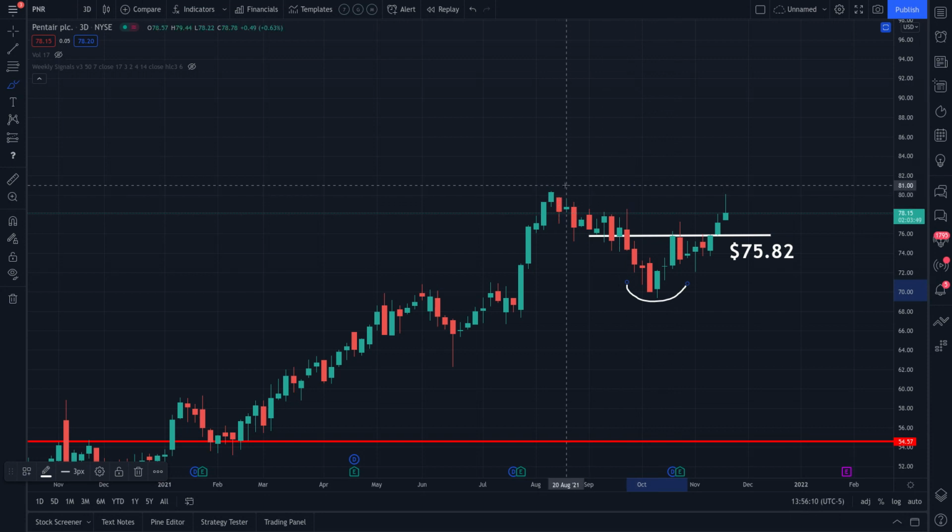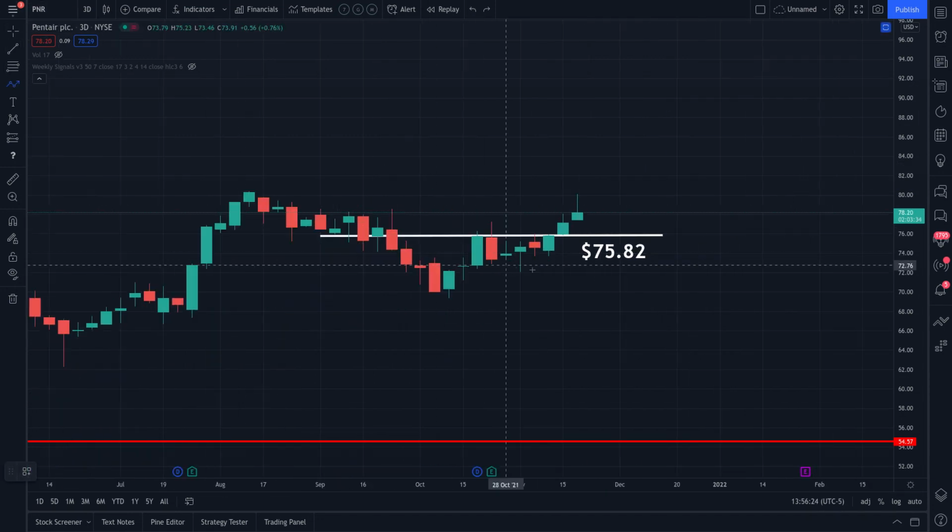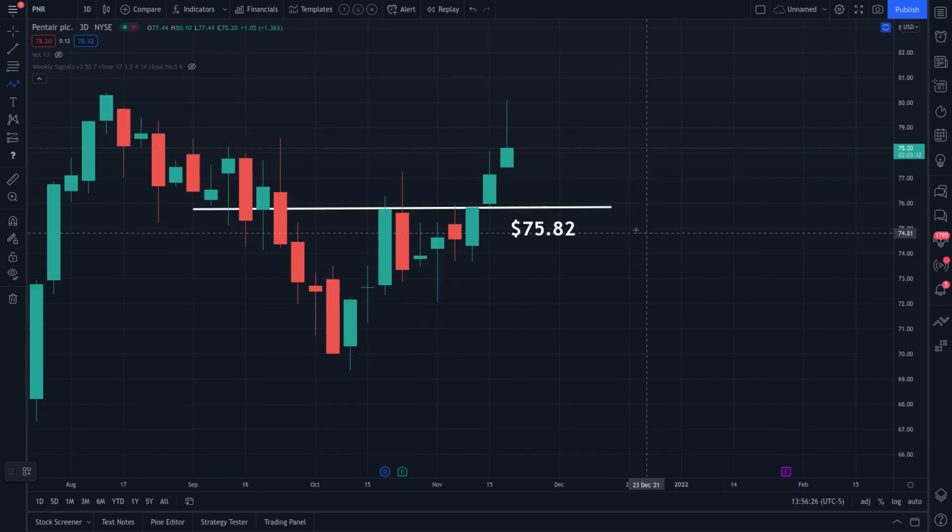Okay, so the obligation for the buyers will be to take out this previous swing high at about $80. Okay, they just wicked at that level as of recently here. So basically, here's what I'm looking at, guys. If there is a retracement in the market, because I'm noticing that there's a pretty large wick on this active 3-day candle right about here. Very large wick representing selling interest and also sell order clearance.